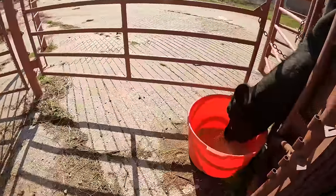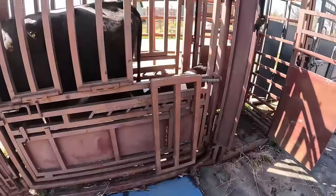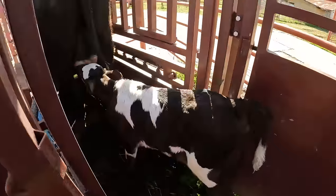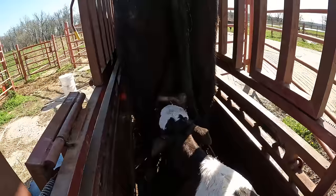And just had to distract her with a little bit of grain, calms her down and lets him suck. So hopefully he'll drink out of all four quarters and get all the milk out of there so she's not as sore.